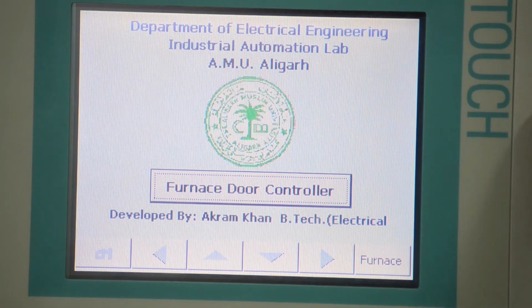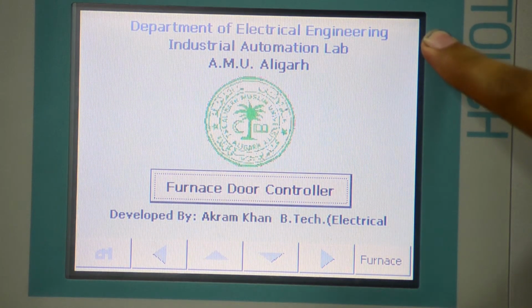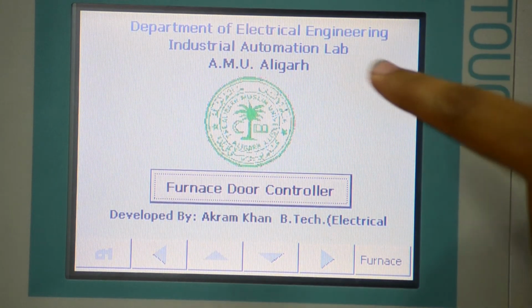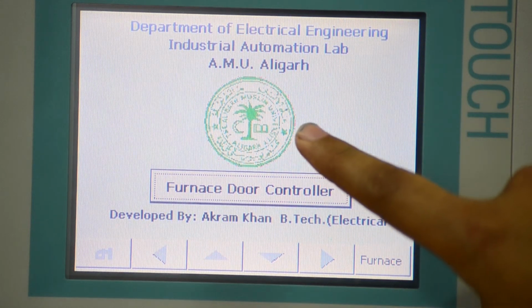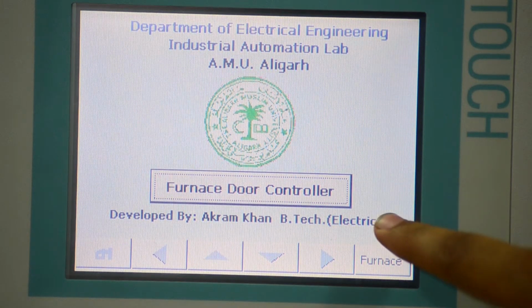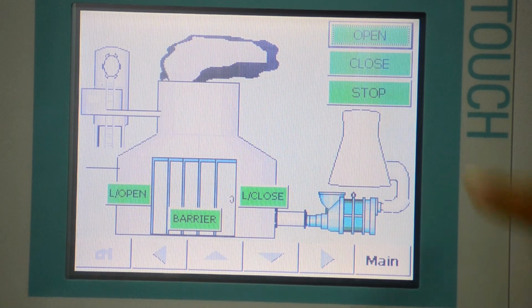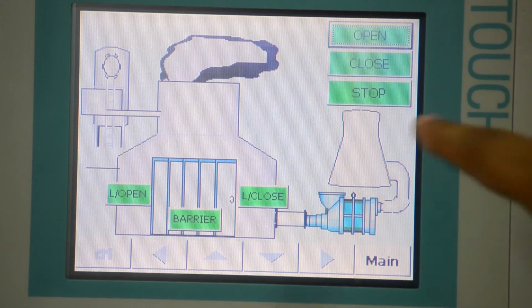This is the home screen which shows the various details of the project. Department of Electrical Engineering, Industrial Automation Lab, AMU Aligarh. This is the logo of Aligarh Muslim University, the project, furnace door control, and the name of the author. Now we move on to the process screen. This is the process screen and these are the various buttons.